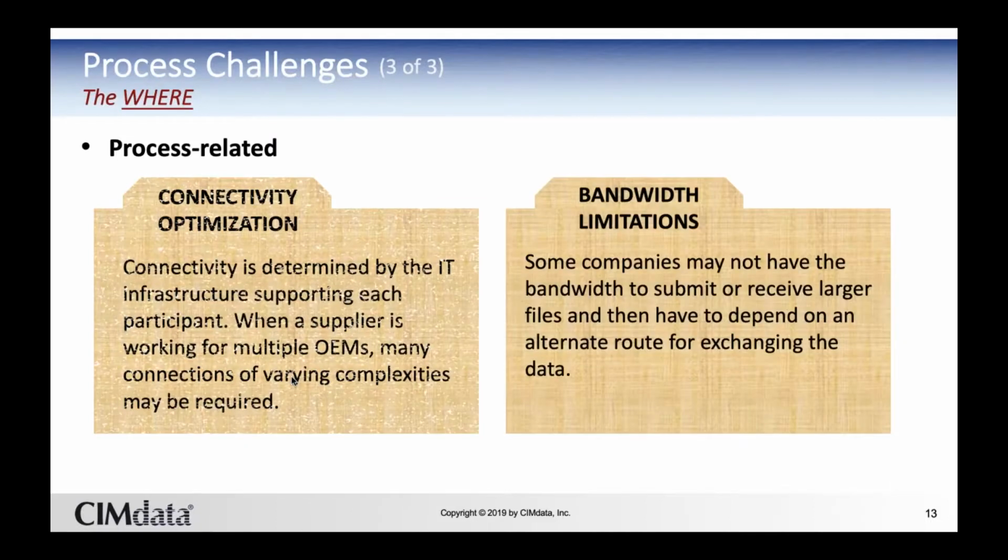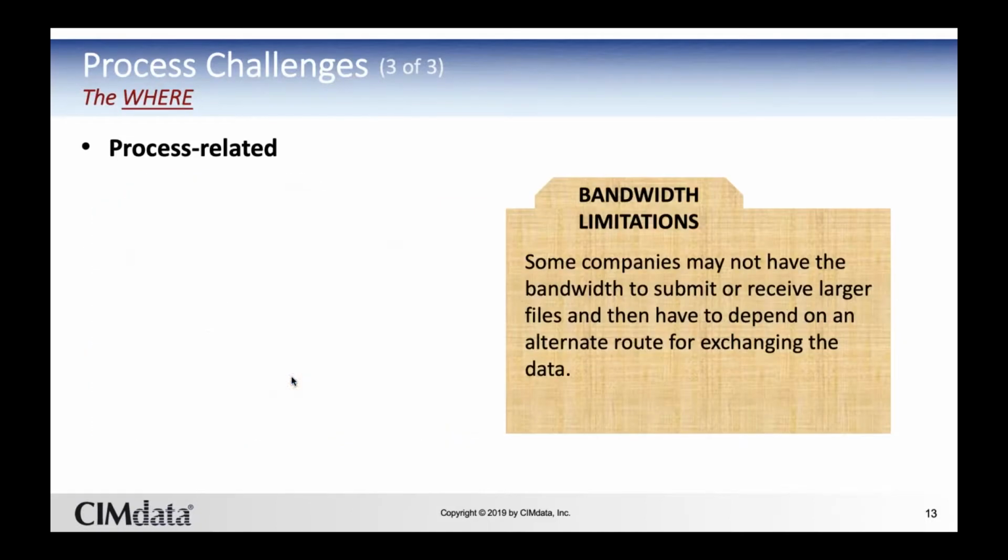Then there's bandwidth limitations. What you can move around here at your location may not be possible with your supplier in their location or with their infrastructure.